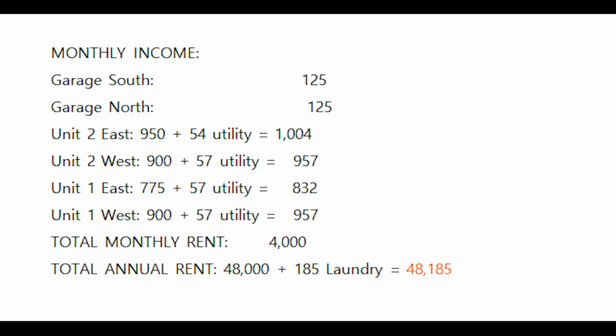So what happened next was they sent me an email with their numbers on a Word document. I'm going to show you the numbers on the screen right now, and that's what they sent me over the email, and I got to work analyzing the numbers right there and then.